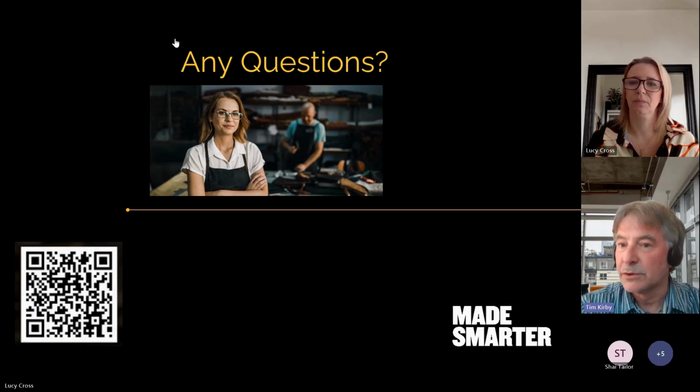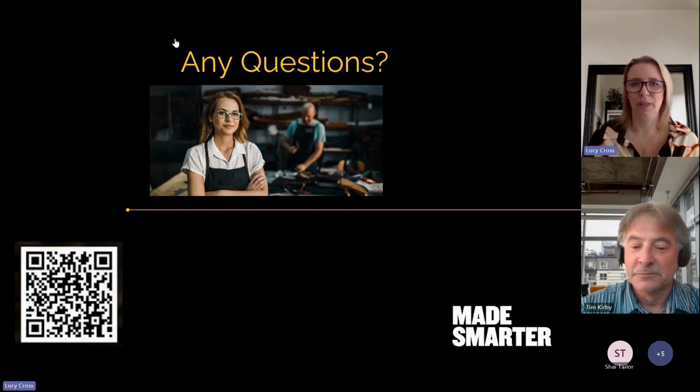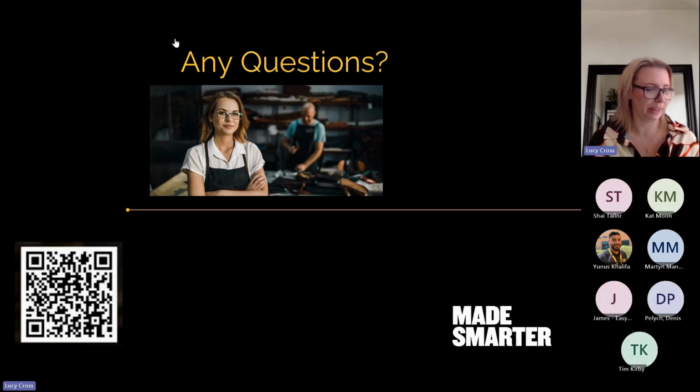There are other options. If we cannot do a digital adaptation with them, there may be other options out there through the council, through growth hubs and other authorities. Absolutely. Definitely. That one does come up a lot, doesn't it? What else can I get?